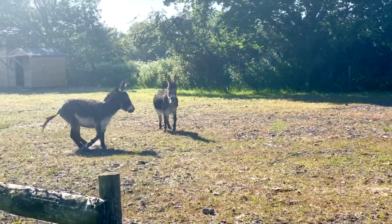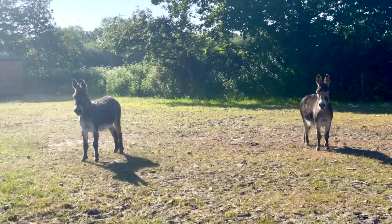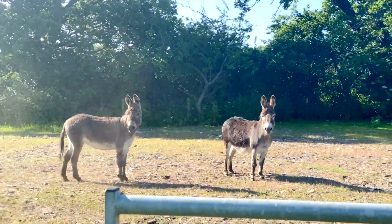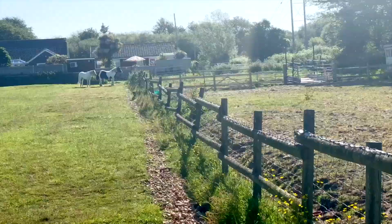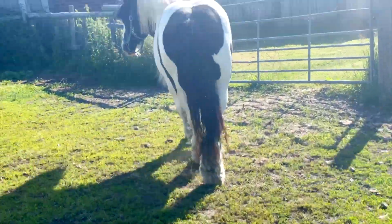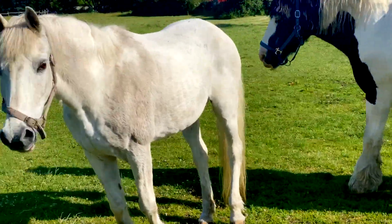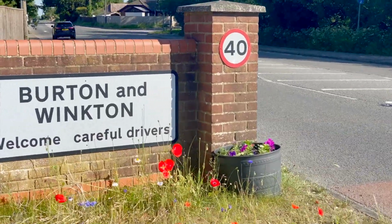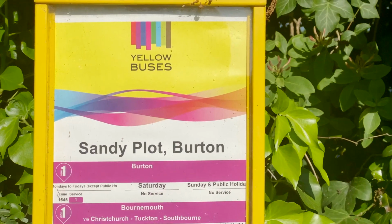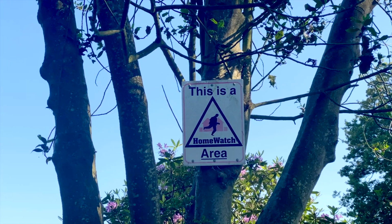I've nearly finished walking across the meadow, and seems like I've got a little bit of wildlife to contend with before I hit the main road. Got these two little donkeys looking very frisky in a field just here, and then up in front of me there's a couple of horses. Right, here goes. I've got a little bit of road walking to do to get me through the village of Burton, and then I will be heading towards the bridle path that will take me up towards Gus Common.